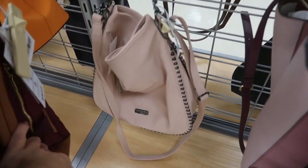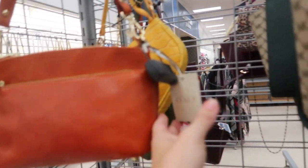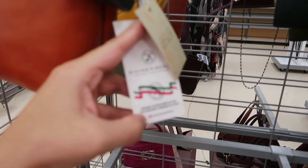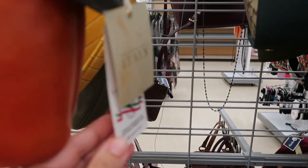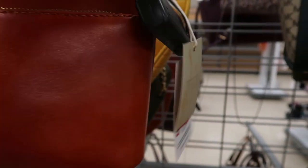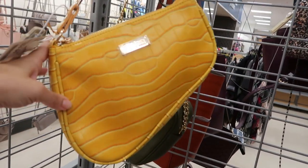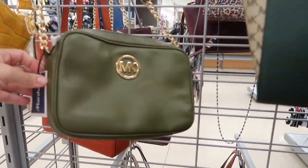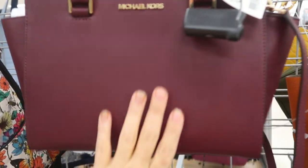There's a Jessica Simpson Camille for $29.99 in like a pink color. This little Italian leather bag, that's the brand. It's only $39.99. This little BB saddle bag, $19.99. Michael Kors olive bag, $59.99. I love it in the burgundy for fall.